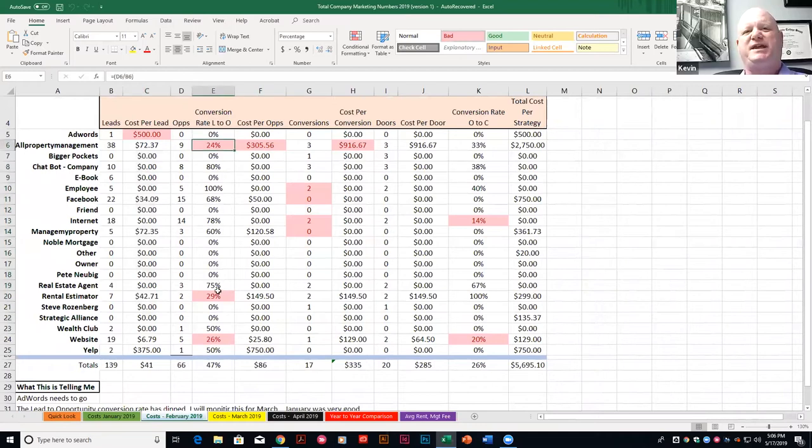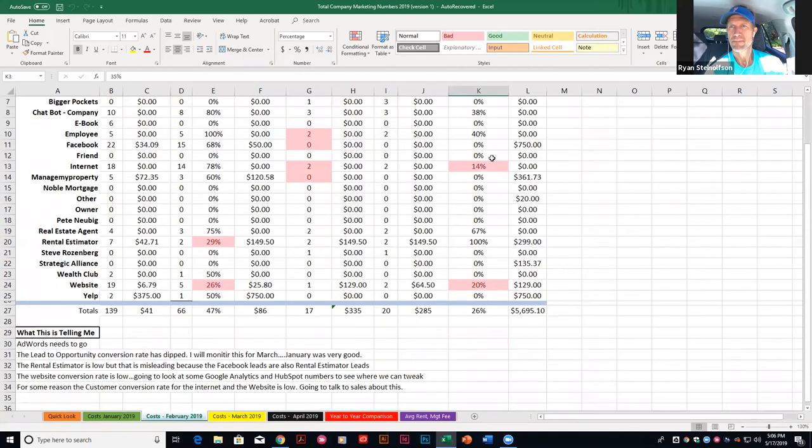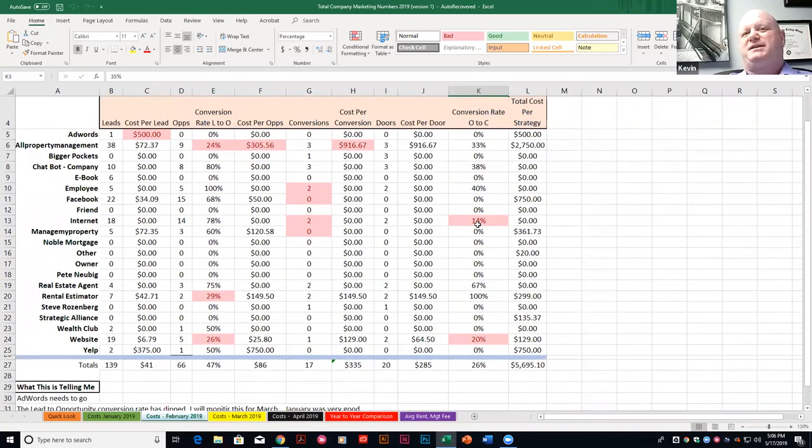Only three campaigns fell below the conversion rate of lead to opportunity. What does that tell me? That tells me that the campaigns I'm running, that I'm spending money on, are generating good leads. There are only two campaigns where the conversion rate to doors was below the company goal. So what I'm trying to explain to you is that in just one month, the marketing has gotten more efficient and cost less in 30 days.